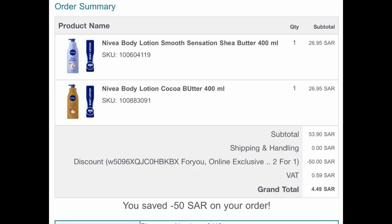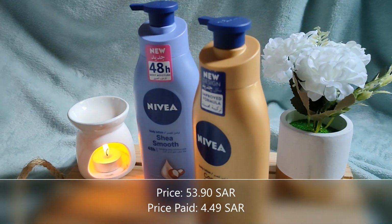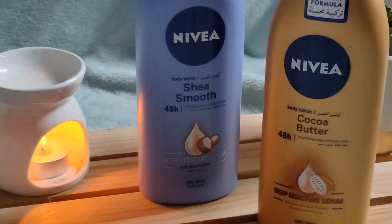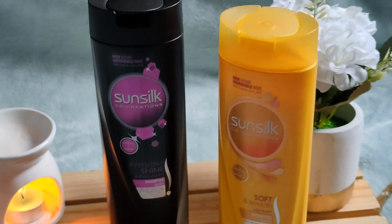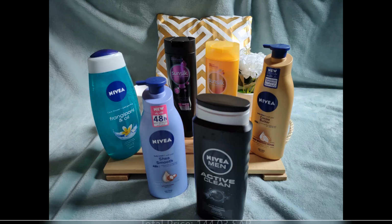So that was amazing. On the second phone, I received a voucher of 50 riyal, and with that, I bought Nivea Body Lotion Smooth Sensation Shea Butter 400 ml and Nivea Body Lotion Cocoa Butter 400 ml. So these 2 items, I only had to pay 4 riyal and 49 halalas. On the third phone, I received a discount of 18 riyal and 65 halalas. So I bought Sunsilk Shampoo Stunning Black Shine 400 ml and Sunsilk Shampoo Dream Soft and Smooth Egg 400 ml. So these 2 shampoos, I only paid 17 riyal and 56 halalas from my pocket.